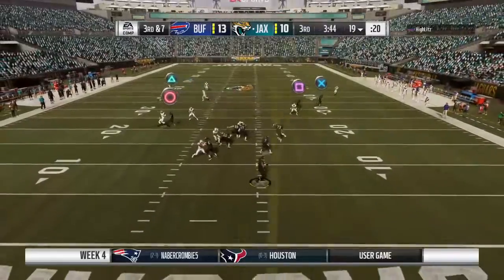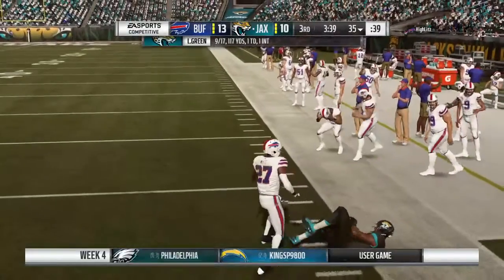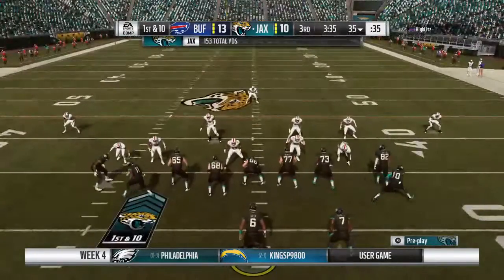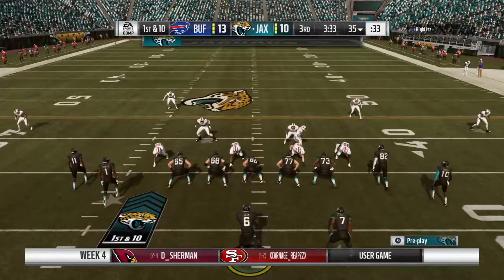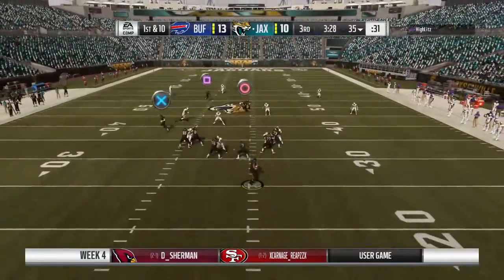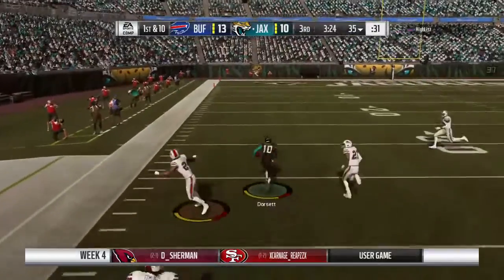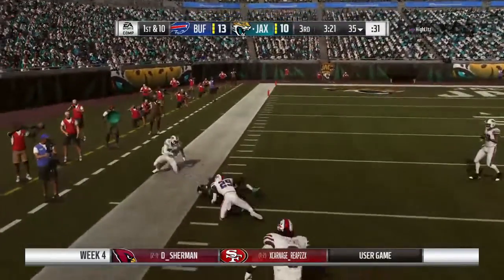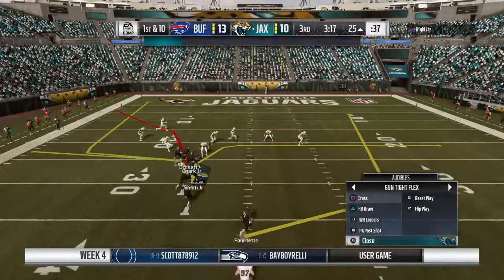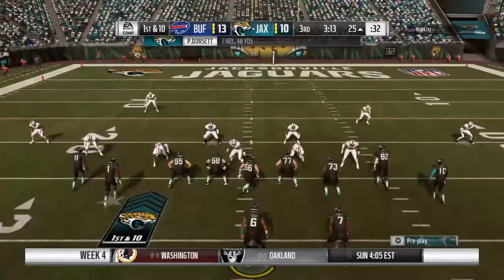Operating from the gun. Green. He's got the hook up to Lee. And he's brought down, getting this one up to about the 35. His first catch, and it's a pretty big one. They get the conversion on 3rd down. They go play action here on 1st down. He's got his man on the crossing route. And they do finally get him, but he takes it to the 25. It's a big play for the Jaguars. 41 yards.